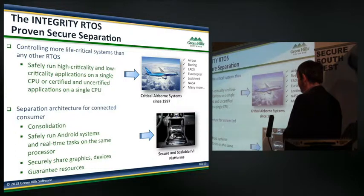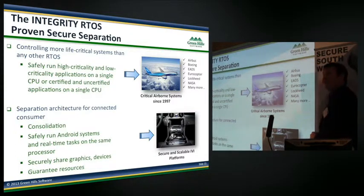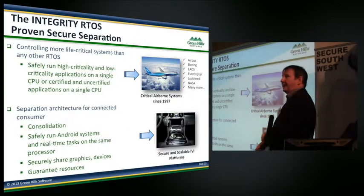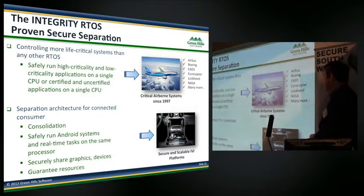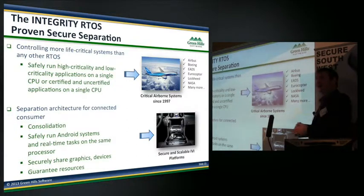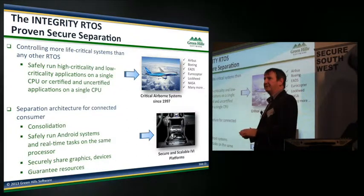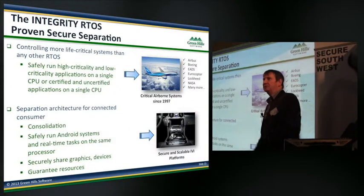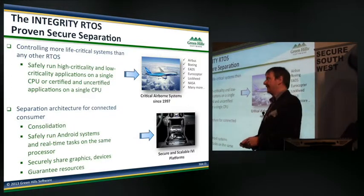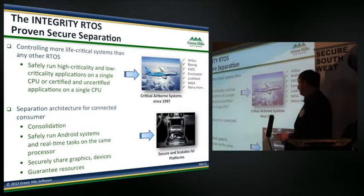Separation in consumer space, you know, this is a hot topic right now. Next generation infotainment and clusters and ADAS in cars. Did you know that within a few years, by the way, to get the highest NCAP rating, your car is going to have to make an avoidance maneuver if somebody walks out in front of it? That's not something you'll do. That's something the car will do for you if somebody steps out in front of it. Are you happy about that?